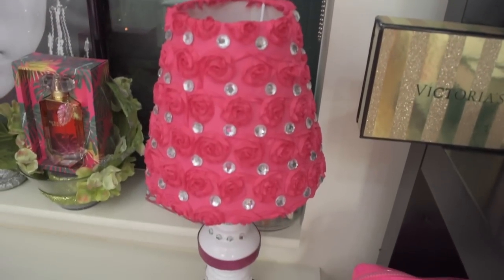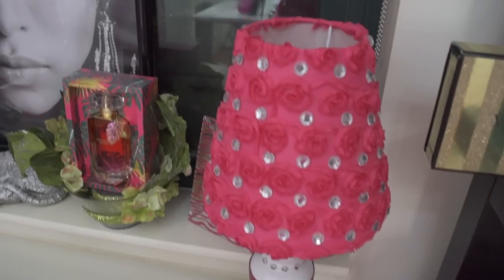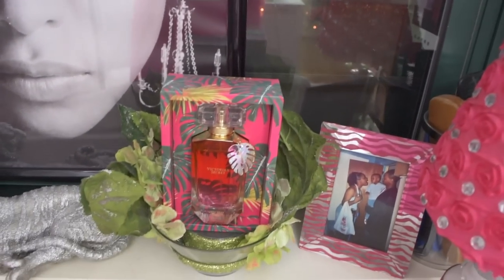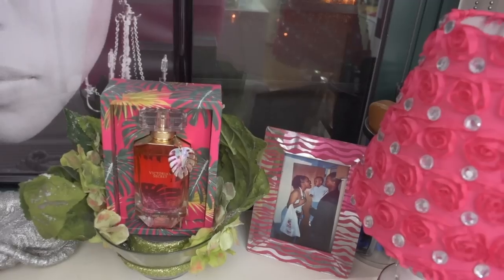And then we have this DIY lamp that I created. And I blinged it out. I always bling out everything. I'm sorry, I'm so sorry. If you don't like bling, I don't know what to tell you. Bling is life for me.